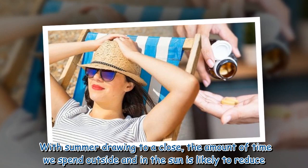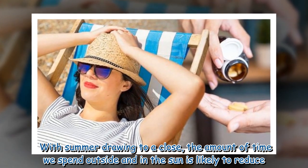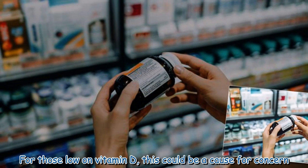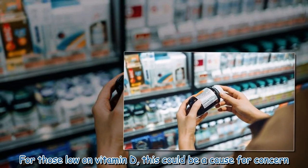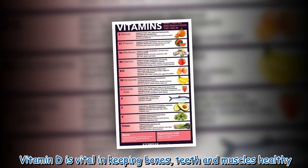With summer drawing to a close, the amount of time we spend outside and in the sun is likely to reduce. For those low on vitamin D, this could be a cause for concern. Vitamin D is vital in keeping bones, teeth and muscles healthy.